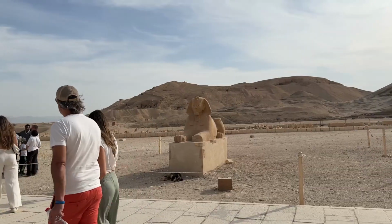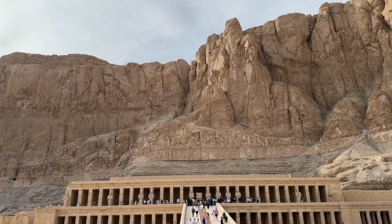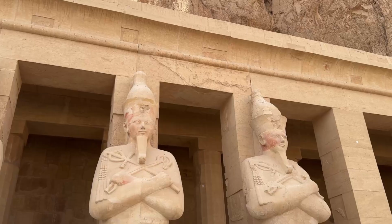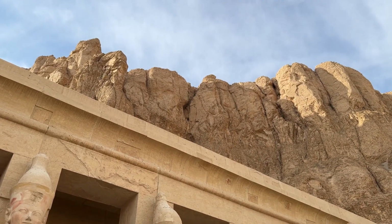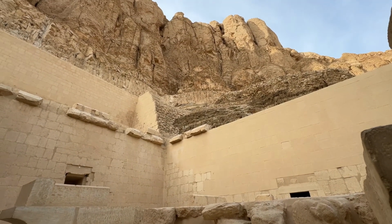My brain is not braining right now, but Queen Hatshepsut's mortuary temple was built to honor the god Amun and to ensure that Hatshepsut's life story was told and to assert her power. It is certainly a really impressive temple, and it is actually the earliest large 18th dynasty structure to survive.